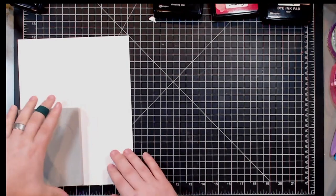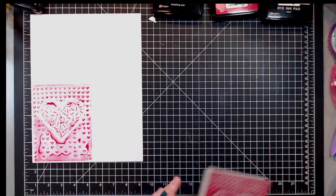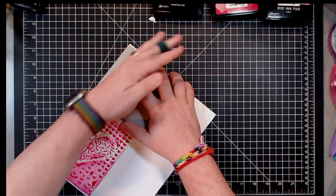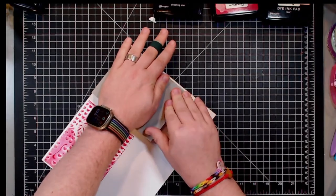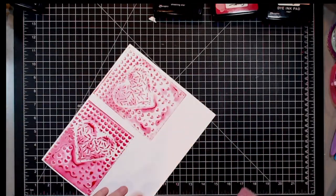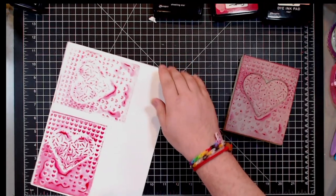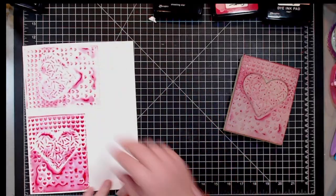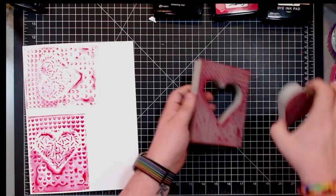All right, so now we can lift this up and look at how cool that impression is. We'll probably be able to get another one. This one won't be as prevalent, but then we can lift this up and look at how cool that background is. Isn't it cool? So now you can see your hearts, but you can also take this out, right? So let's pop this out of here.